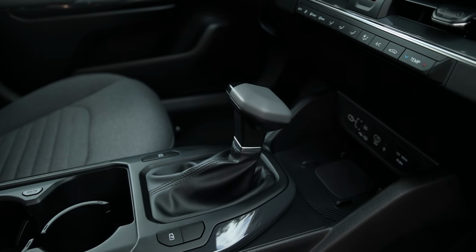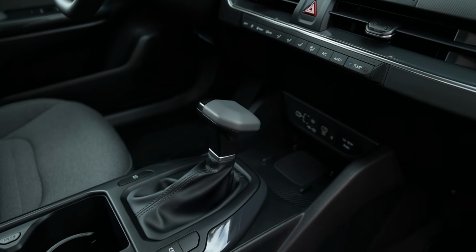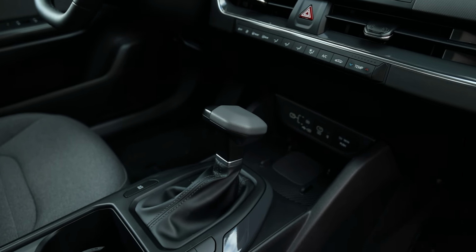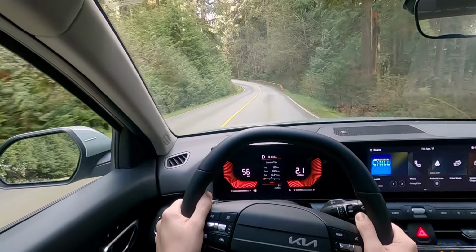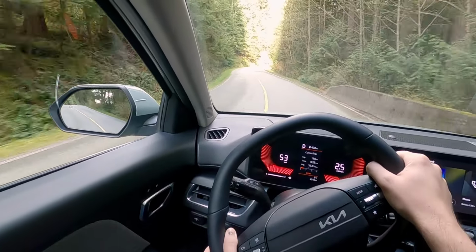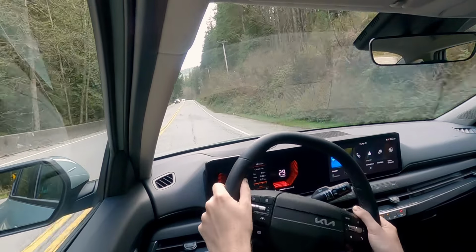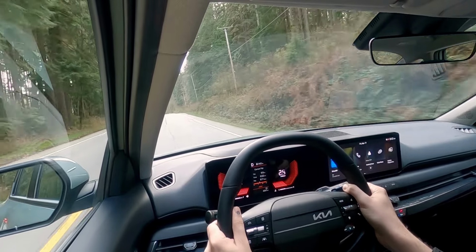Paired with this engine is a CVT automatic transmission, which Kia calls an IVT, or intelligent variable transmission, but it behaves just like any other regular CVT. When you're setting off from a stop or cruising on highways, it just holds the RPMs to whatever they need to be at until you let off the throttle. It's only when you really mash your foot on the throttle pedal does it actually try to replicate the characteristics of an automatic with fake gear shifts.